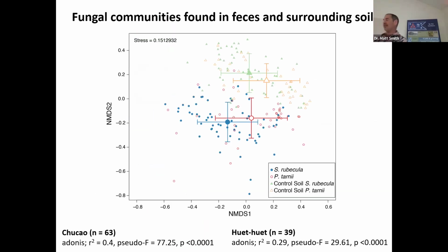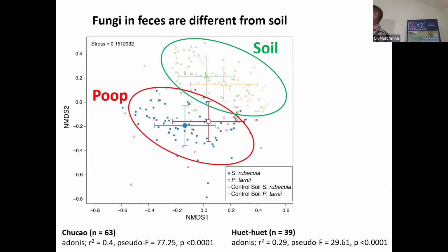Okay, so the take-home message, what are the things that we learned from this? We found that the fungal communities in the fecal pellets and the soils were quite different from each other. And so this is basically the take-home message. Poop and soil are different, which is probably not very surprising. There were lots and lots of fungi in the poop, and there's even more fungi in the soil.